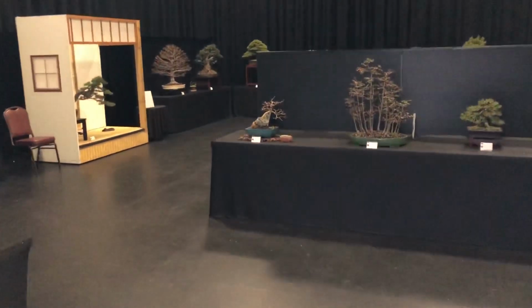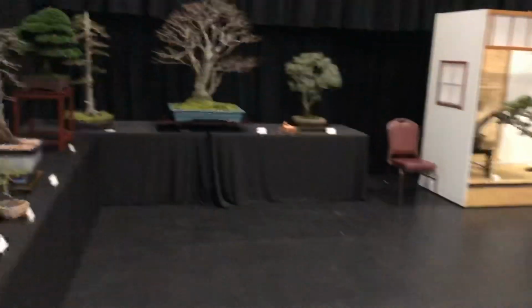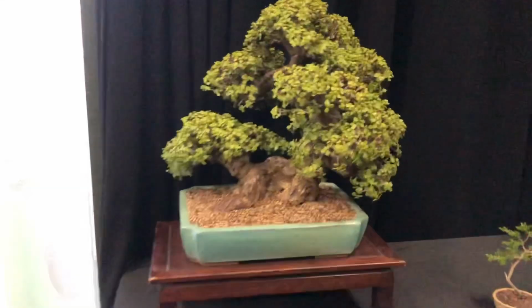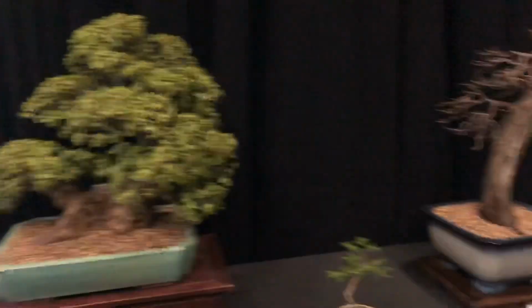I'll just do a really quick walkthrough. Well, no one is here. Hopefully you can have a see these trees in quite nice light. Actually, the light's really good. This looks like a jade tree. Magnificent, very large jade tree.